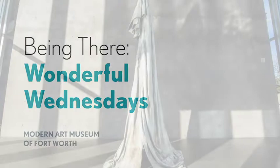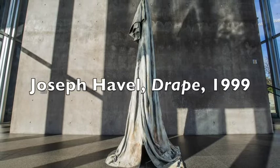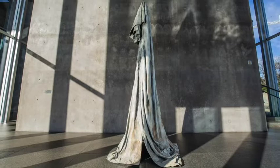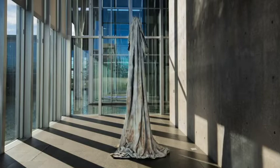I'm a docent at the Modern Art Museum of Fort Worth, and we are looking at Drape by the artist Joseph Havel, completed in 1999. I frequently lead tours down the back stairs from the second floor of the museum to the lower level galleries, and as we round the corner at the bottom of the stairs, we are confronted with a floating, almost ghost-like drape in the middle of the floor.